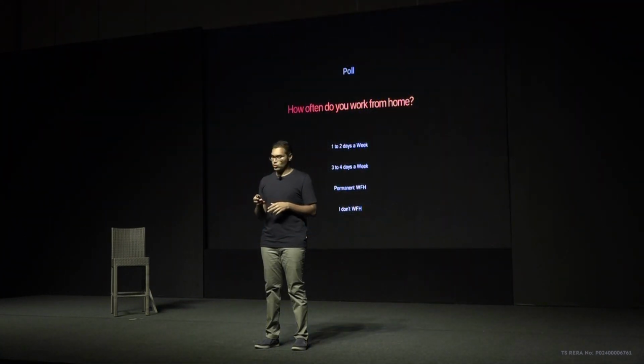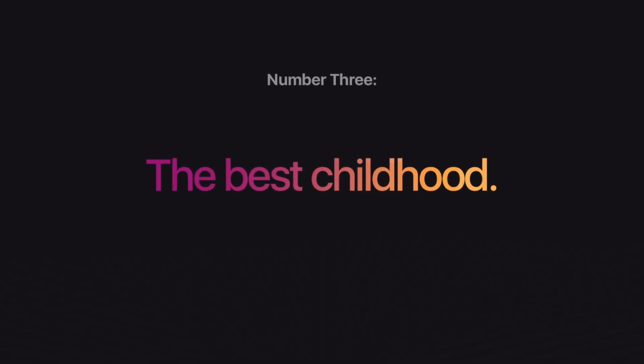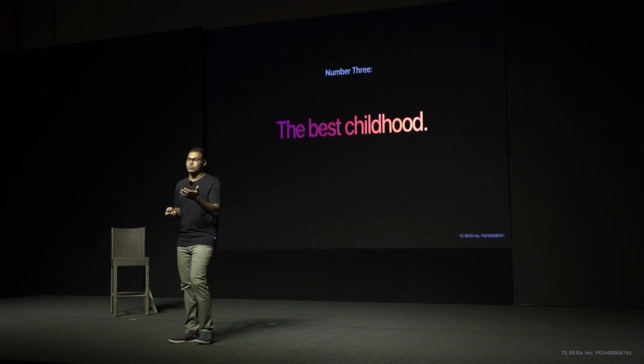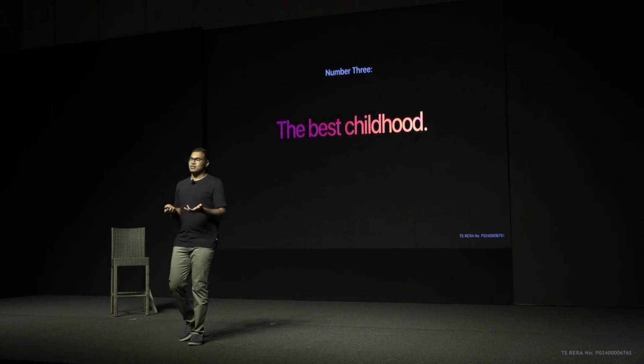So now let's move to the next chapter. It's around childcare. What is it that we did about childcare, right? So one of the key aspects is giving the best childhood, right? And as a young parent, I have two kids. The elder one is 3 years and the younger one is 1 year old. So I constantly think about them.